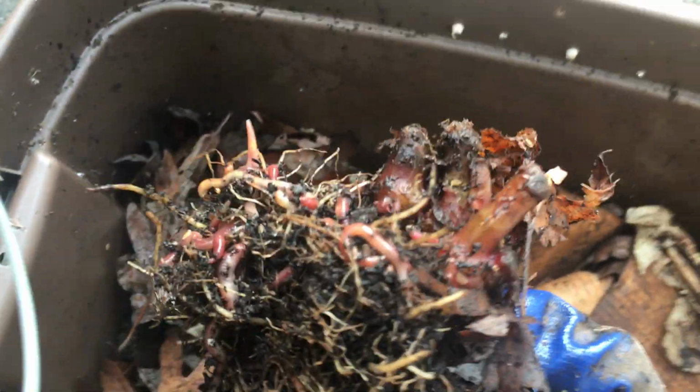There's a potting plant that my mother-in-law gave me. I forgot what she grew. I can't remember, but it looks like they seem to be enjoying that. So I'm just going to put that over there, cover it up a little bit. This bin actually does not seem as moist, which I am happy about.